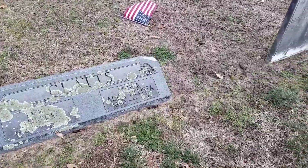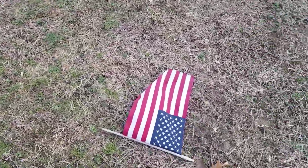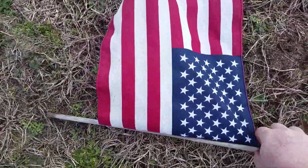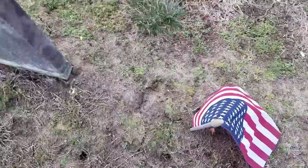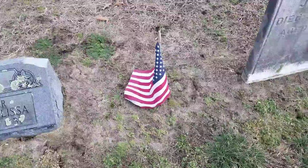Something you should always do as an American citizen and as a decent human being, whether you know the person or not, you cannot leave a flag laying on the ground like this. So always pick it up. And I don't know where this originally went, but we're going to stick it right here in the middle. I know it's still touching the ground, but it's a very short stick, and unfortunately I cannot fix that.